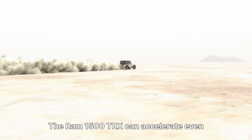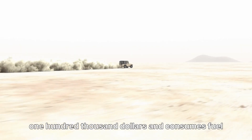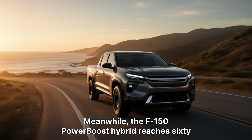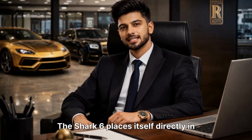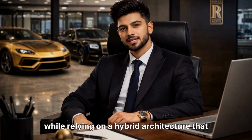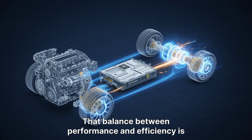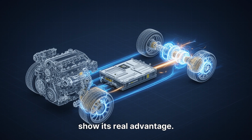The Ram 1500 TRX can accelerate even faster, but it also costs well over $100,000 and consumes fuel at a dramatically higher rate. Meanwhile, the F-150 PowerBoost Hybrid reaches 60 in about 6 seconds with less total output. The Shark 6 places itself directly in the middle of that performance conversation. It delivers acceleration comparable to performance-focused trucks while relying on a hybrid architecture that aims to improve efficiency at the same time. That balance between performance and efficiency is exactly where the DMO system begins to show its real advantage.